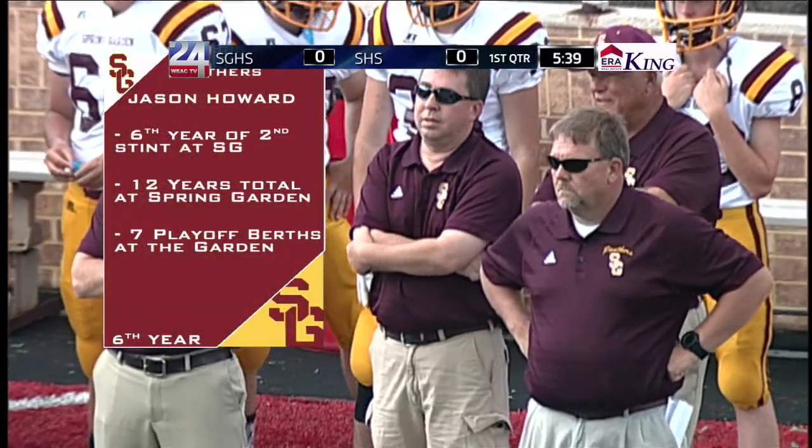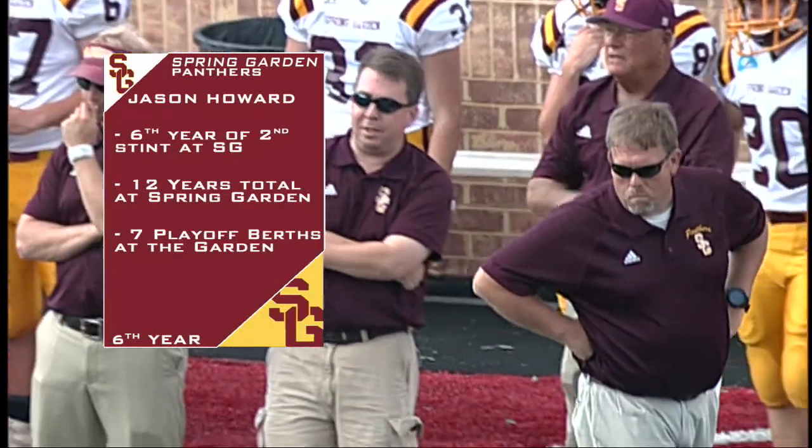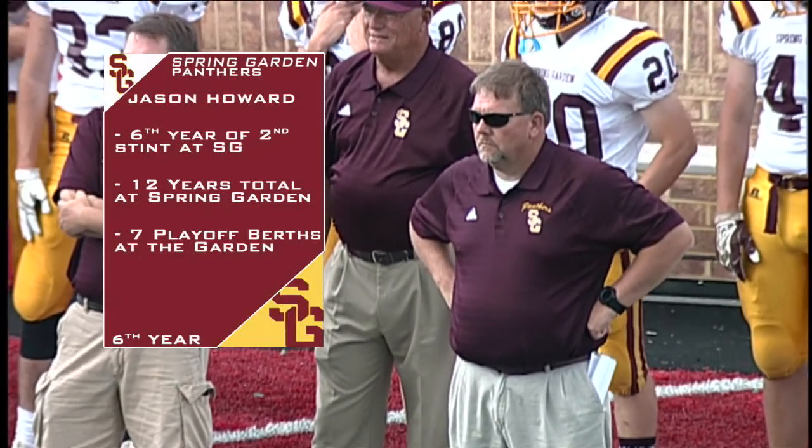Gerhard, there's a coach you know very well. Jason Howard is one of the finer coaches in East Alabama. He was at Spring Garden for a while and left and came back. He's now in his 6th year overall, 12 years coaching total. As you see, those 7 playoff berths.